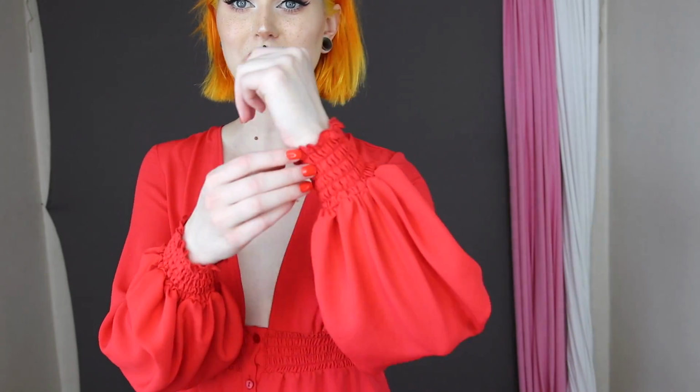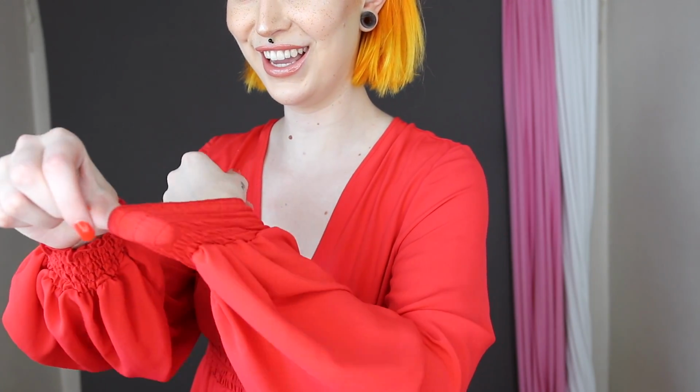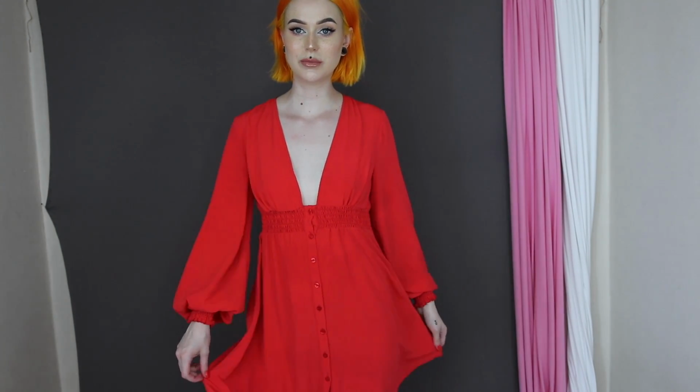Let me take off this. Okay, first off, I feel like it is so flattering. I mean, this little thing right underneath my boobs is just so cute, and I love the cut right here. I love the balloon arms on it, and also that it sits with a band here. It looks very flattering on the arms, and it's very flowy, and it's just the perfect length.